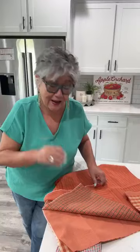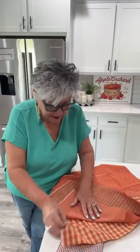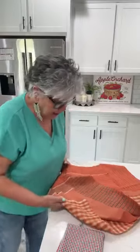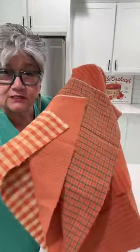What am I trying to think? Rag ribbon, rag bows. But aren't these pretty? I thought they would be perfect for fall. But look at the colors.